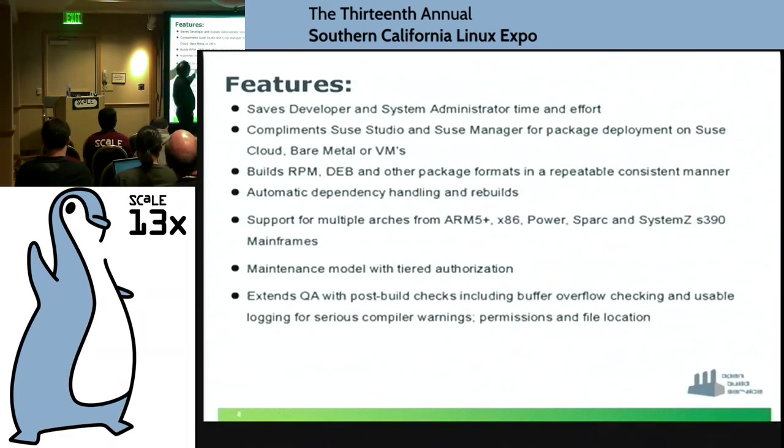It supports multiple architectures from ARM5 and ARM7, x86, all the Power platforms, PPC 32 and 64-bit, SPARC 32 and 64-bit, and System z S390, which is mainframe. And it has a maintenance model, which I'll show a little bit about.